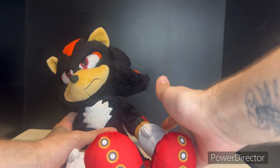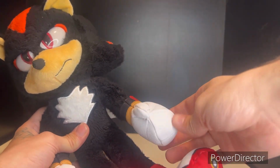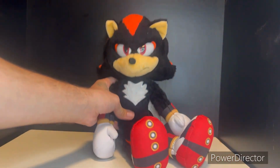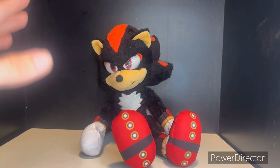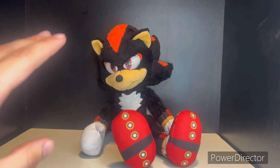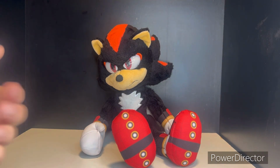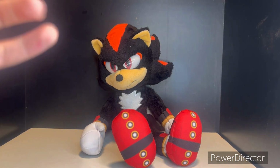Compared to paying $20 for a Marvel Legends figure. But this thing looks really great. Love the coloring. Love the materials. Don't really like the hands. They could have done something with that a little bit. But all in all, it's a really great plush. I don't have any problems with it. I'm really glad I own it. Now I officially have everything from the Sonic 3 movie.